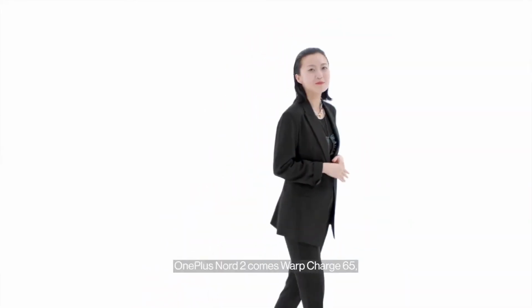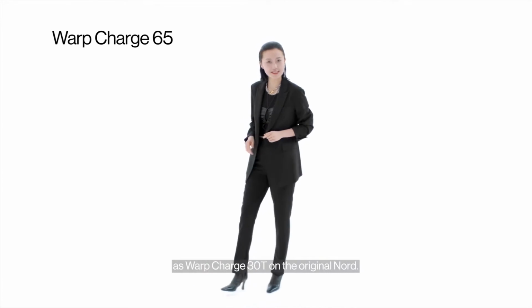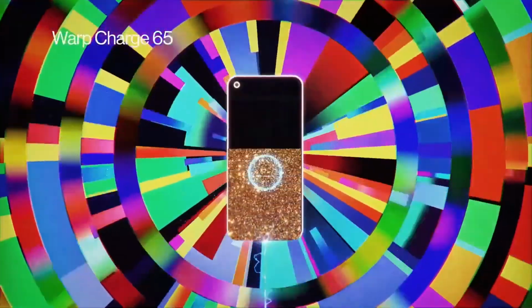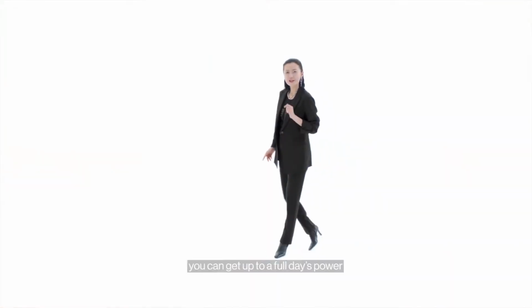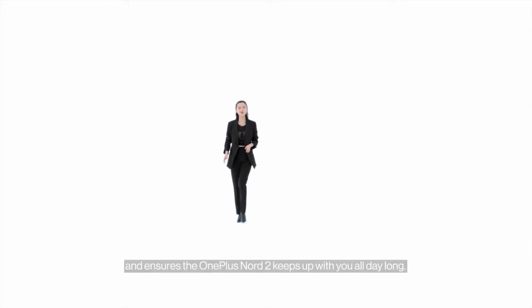Why dual cell? You guessed it. OnePlus Nord 2 comes with Warp Charge 65, which is twice as fast as a Warp Charge 30T on the original Nord. How fast is that? Well, you can get up to a full day's power in just 15 minutes. This improved charging and battery combo gives you a shocking amount of power at your disposal and ensures the OnePlus Nord 2 keeps up with you all day long.